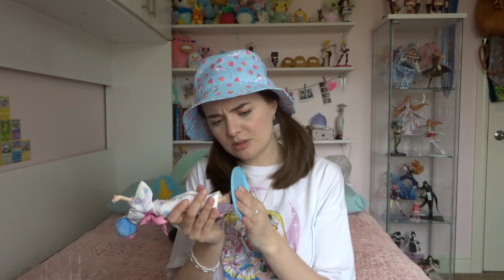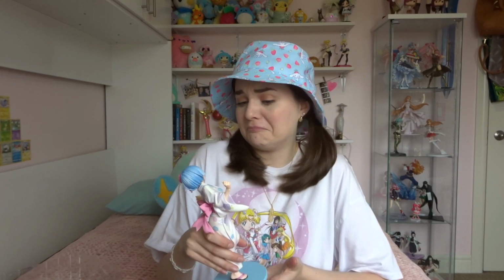Okay, let's get her on the stand here. This is her base. It's just a simple blue circle. If you care about fancy bases, you probably wouldn't like this. I'm not really one that cares too much about bases unless it's really off-putting, so for this, it isn't a problem. She does have metal foot pegs though, which I do appreciate seeing on figures that only have one foot on the base. I actually believe that this is my first Revolve figure, I think.